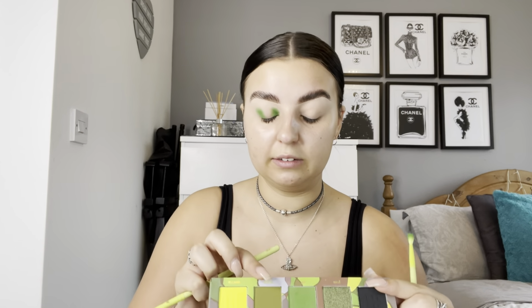So this is how I'm starting. As you can see, I'm just doing two sides of my eyes and leaving the middle. It will make sense, I promise. So now we are going to grab the next size up in the brushes. I will say these brushes are beautiful, like they're working well with the palette. So I'm now going to take the khaki shade next to it, and I'm just going to blend on top of that shade.